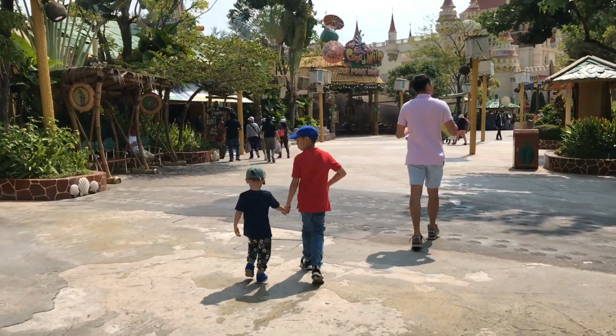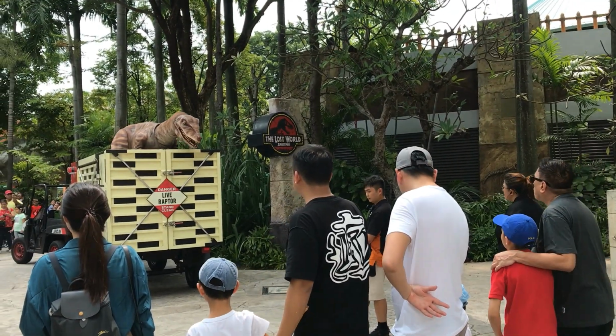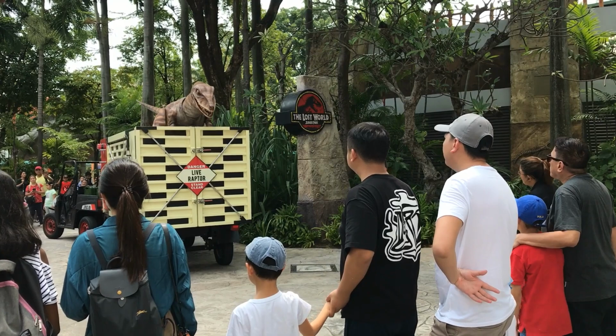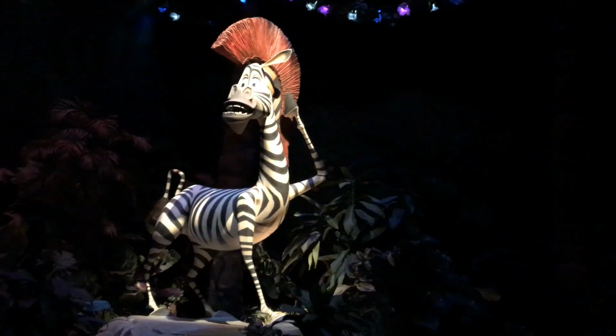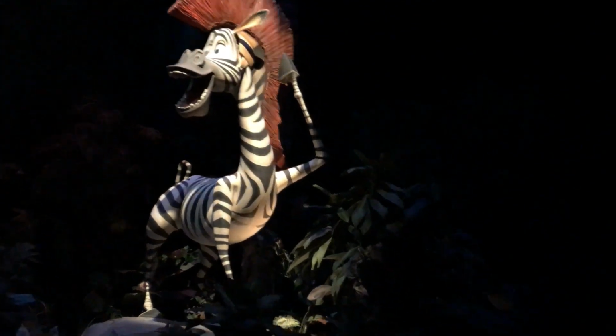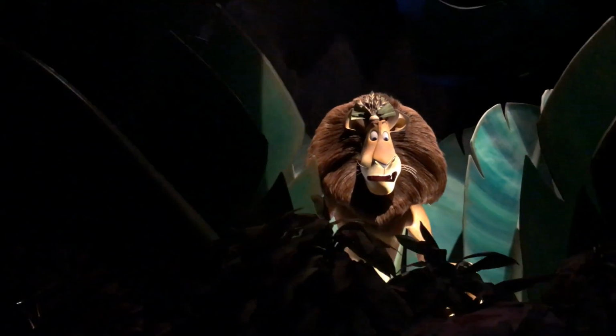First stop was Universal Studios Singapore. If you've been to other theme parks of Universal Studios across the globe, take note that this is the hottest and most humid Universal Studios theme park there is. So come prepared with your water bottles, caps, and pocket fans.